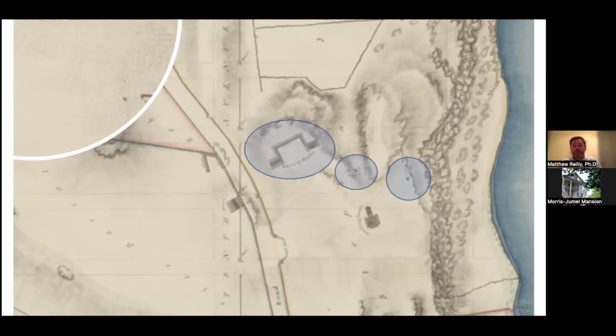Each of these would have been spaces for laborers, perhaps enslaved, perhaps free people of color, perhaps indigenous, perhaps of European descent. And these spaces, two of them at least, are still on the property today, buried underground, but we don't know what may still exist of these archaeological features. And in conversation with the Morris-Jumel leadership and board, one idea that we floated is some non-invasive tests, including ground-penetrating radar, to see if any of these archaeological features are visible below the surface.